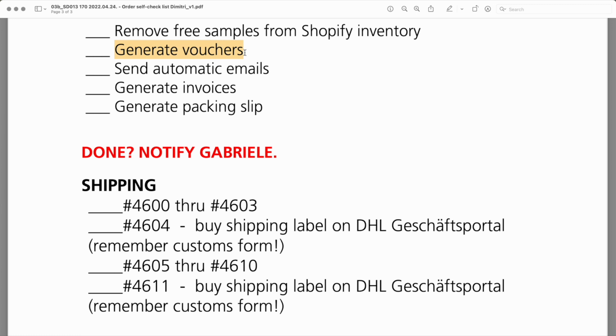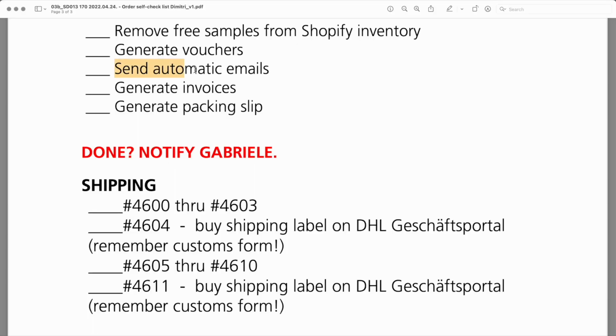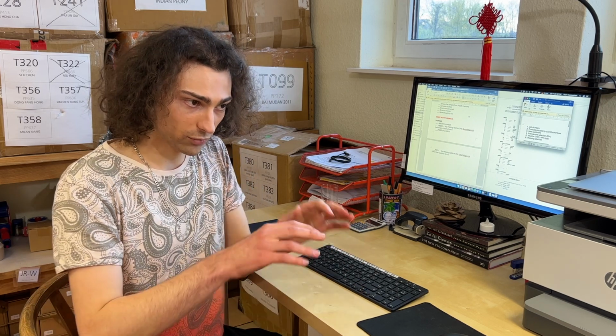If you order 100 euro or dollars in tea, you get a 10 euro or dollar voucher. We have to generate codes for those, also manually. Then we have emails. If you have a voucher or you're a new customer, you'll receive an email from us. Now, in order to not manually have to write up and send 50 emails or whatever, we do have a way of personalizing them.